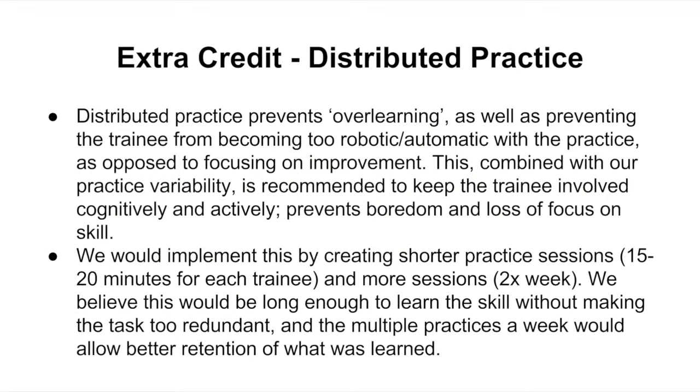Distributed practice prevents overlearning, as well as preventing the training from becoming too robotic or automatic, as opposed to focusing on improvement. This, combined with our practice variability, is recommended to keep the training involved cognitively and actively. This also prevents boredom and a loss of focus on the skill.